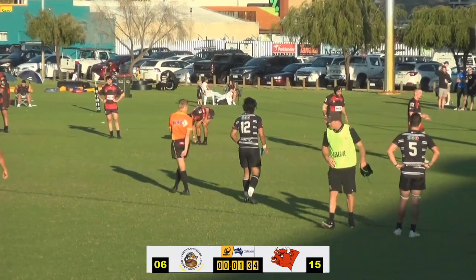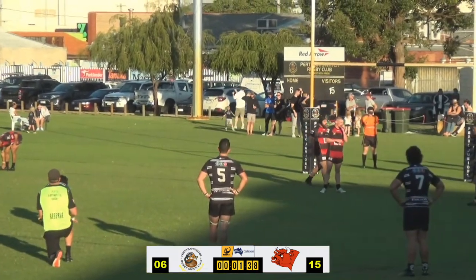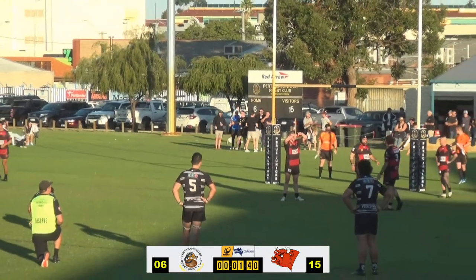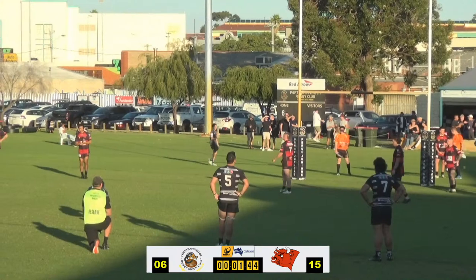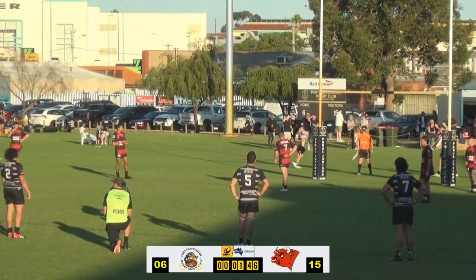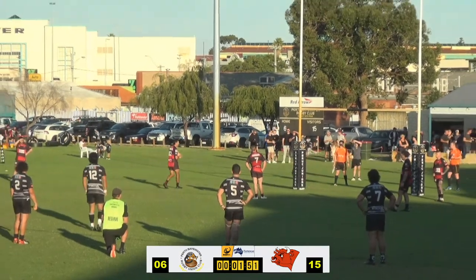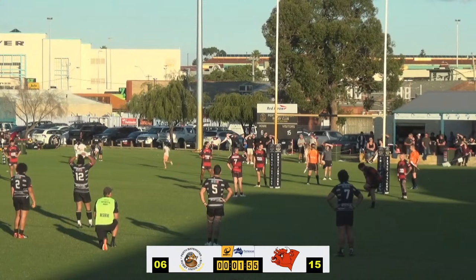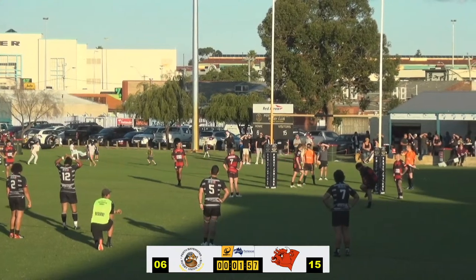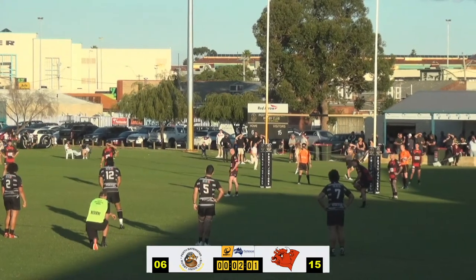Just there. It's Chris Sayulala. His 3rd shot today. They've all been relatively easy for him. He scored his 1st 2. And now with a chance to add another penalty, slight angle, 30 metres from goal. A chance to bring this lead back to just 6.